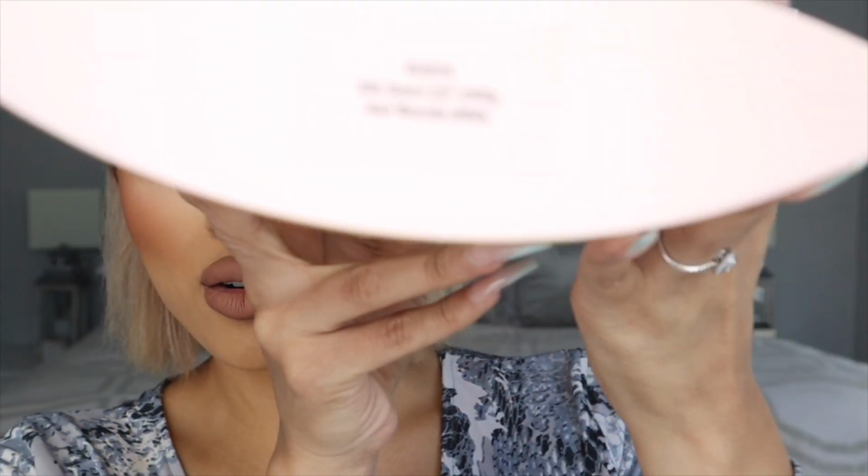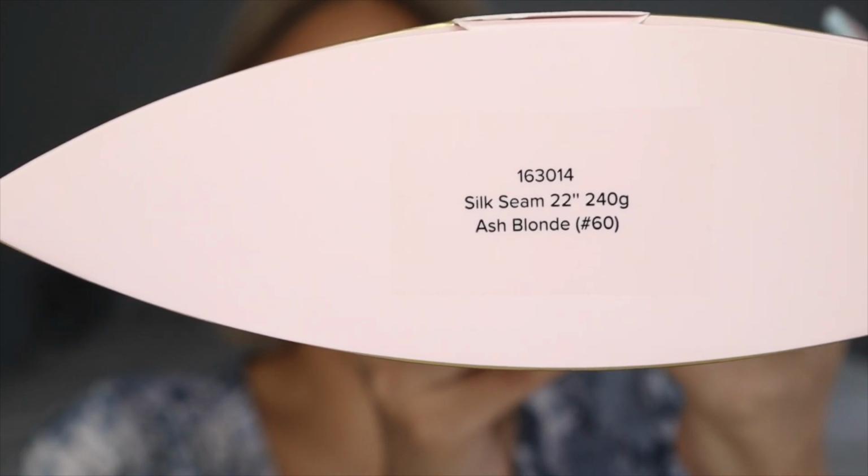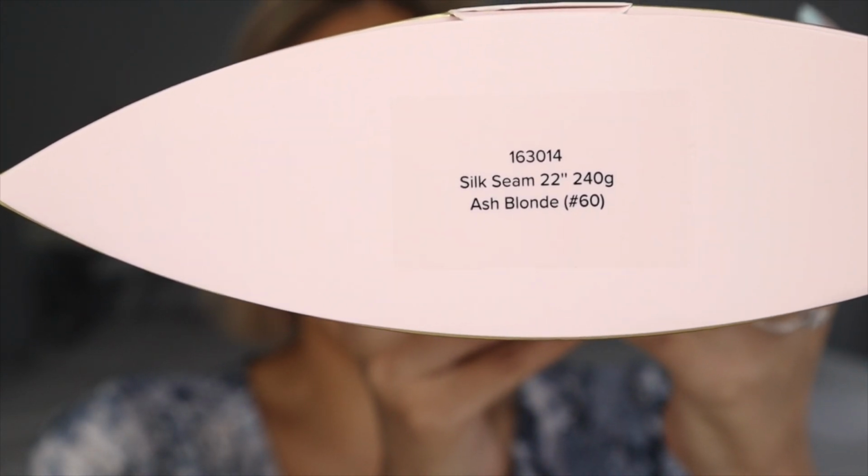And they also have 25 colors in these silk seam extensions, featuring 2 new types of colors. So they do have 4 new rooted colors and then 5 new blends. I did get the silk seam 22 inches. These are in 240 grams, and this is in the shade Ash Blonde number 60. I don't know if you guys can see that, but there we go. That is the one that I picked up.